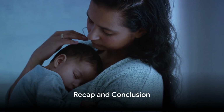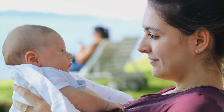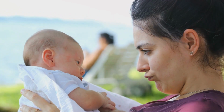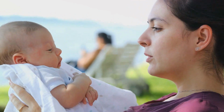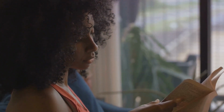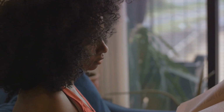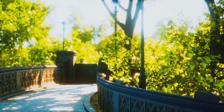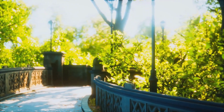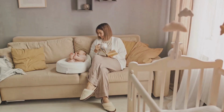So, let's recap what we've learned about creating a calming breastfeeding space. It's all about curating an environment that promotes tranquility and comfort for both you and your little one. We started our journey by emphasizing the importance of choosing the right location. A quiet, secluded, and comfortable spot is a must. Your chosen location doesn't have to be grandiose, but it should be a place where both you and your baby can feel at ease.